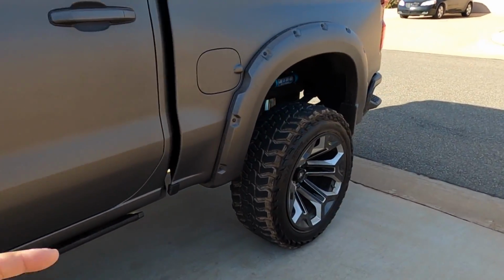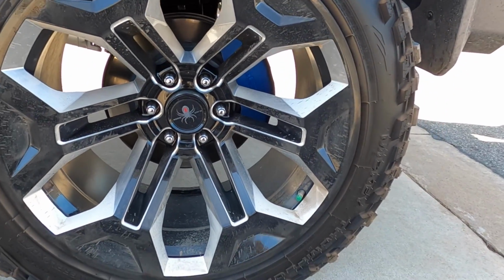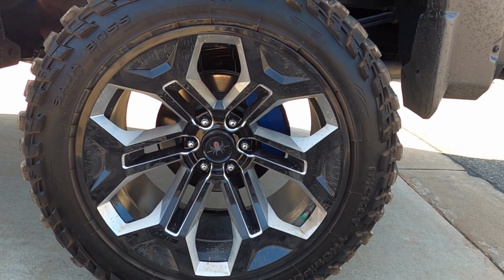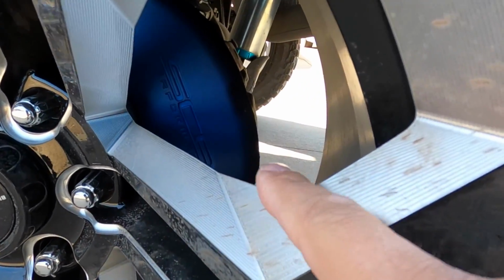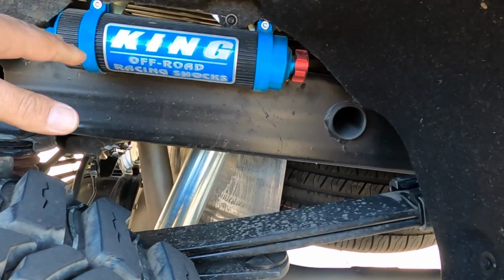Come back here, take a look at the back. Look at these rims, man. They're beautiful. They are absolutely beautiful. You got Mickey Thompson Baja Boss rims, custom Black Widow. You got your SCA caliper covers back there. Your King Off-Road Racing shocks.